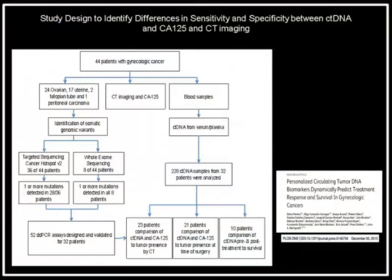And so given that ability, what I'd really like to describe is a recent study that was just published last week. What we were able to do was compare ctDNA to CA125 and CT imaging. As shown in the slide, the study design is shown here, where we had identified 44 patients with gynecologic cancer, where we had CT imaging results and CA125 results. We had multiple blood samples on each of the patients.